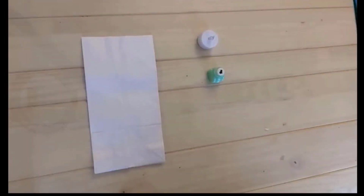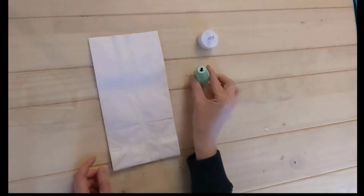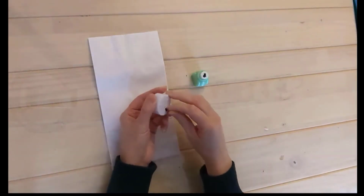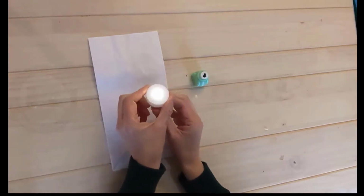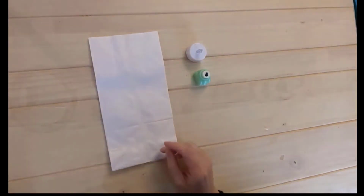We are going to make our winter luminary today. Now, you have a paper bag, a hole punch, and a tea light, which you can turn on, and that will help light up your bag. Ooh, and they flicker.